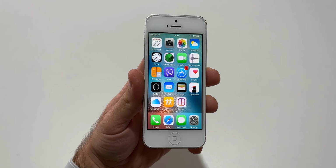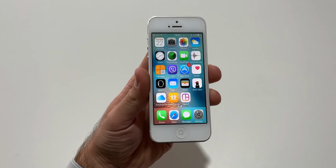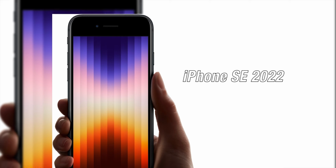Even in 2012, the display of the iPhone 5 wasn't that good, but this didn't stop Apple from giving us phones with the same display technology even in 2022.